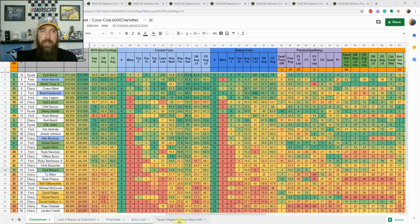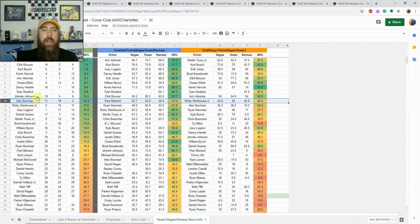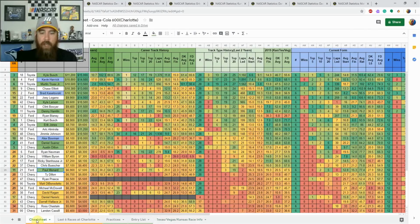So what I have done this week is, along with the track type history on the sheet, I've also added the 2019 races that were on the mile-and-a-half tracks using the same package, which was the Las Vegas, the Texas, and the Kansas races. So I've got average finish, DK average, and FanDuel average on there as well. You can see that also down here. There is a tab for that, so you can look at that a little bit further, see where each driver placed. We'll refer to this a little bit later. So I have added that.